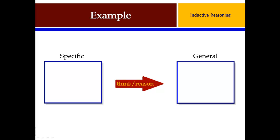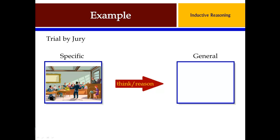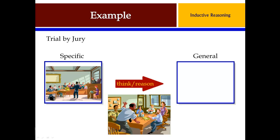So let's take a moment to look at an example of inductive reasoning. Remember that with inductive reasoning, we'll start with something specific. We think about what we've observed, and then we come to some general conclusion called a conjecture or hypothesis. Let's talk about trial by jury. In a trial by jury, there are a lot of specific observations. If you're on a jury, you will be presented with specific details, observations by both a prosecution team and a defense team. Then you have to take those specific details into the jury room and think and reason with your juror peers to come to the conclusion of guilty or not guilty.